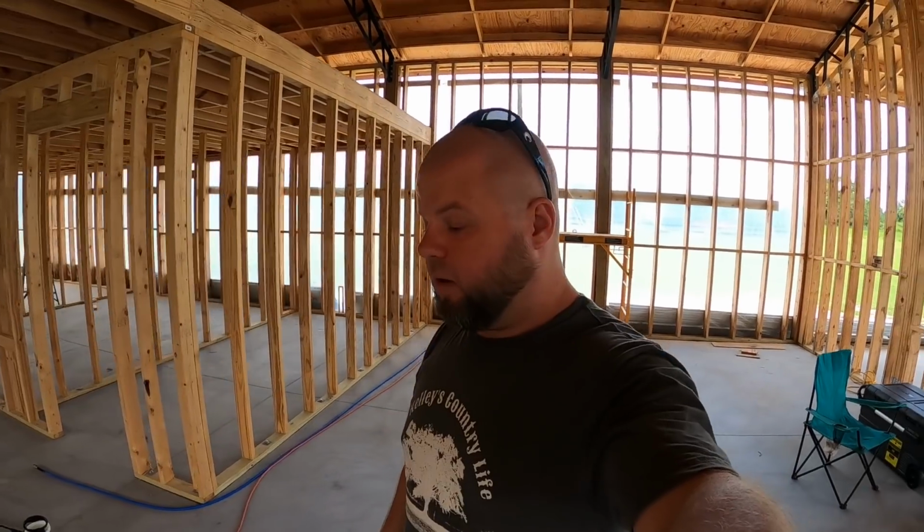Then we still got to buy 2x4s for the stairs. We got to buy 2x4s for the room upstairs, so I still got a decent amount to buy. I need lumber to drop, but I thought I'd share that. Okay, now enough talking. Let's get to work.